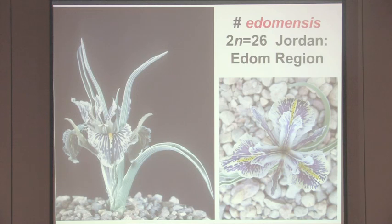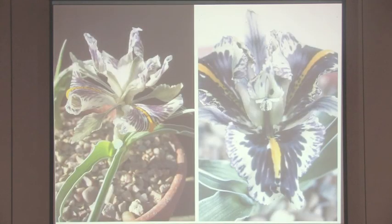One of my favorite little Junos from the Edom region of Jordan is Edomensis, which always smells of boiled sweets and has a very characteristically shaped flower. Beautiful, very difficult to grow, but absolutely lovely. Rare, restricted endemic of Jordan.